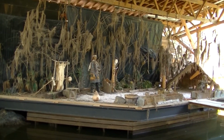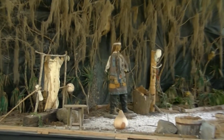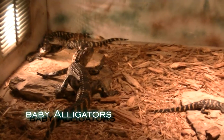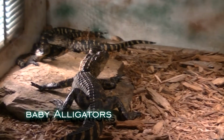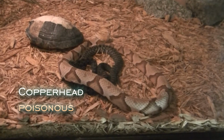This is the stage where they put on their live presentation about swamp life and things. And they talk about Indians and the life back in the swamp for the Indians. These are baby alligators that they show you and are on display. This you may see around your yard.